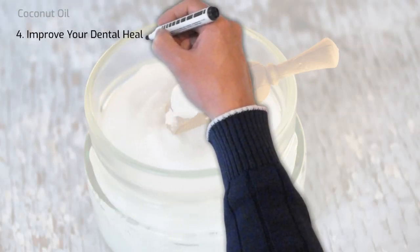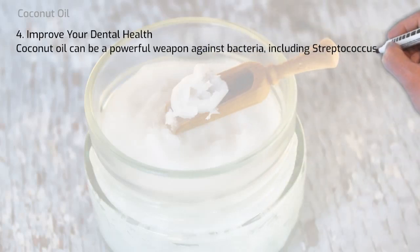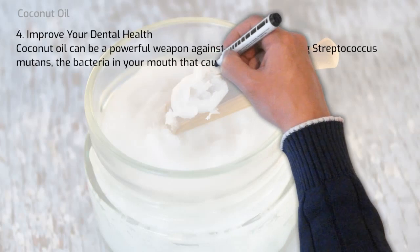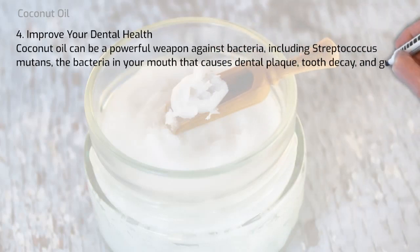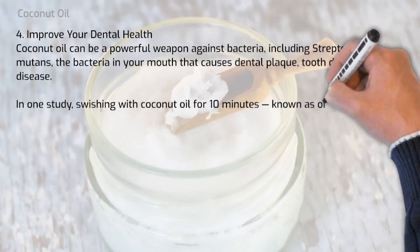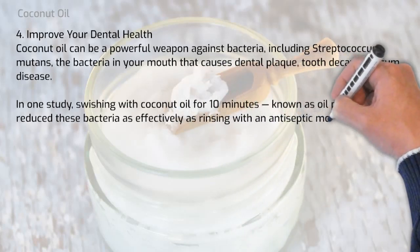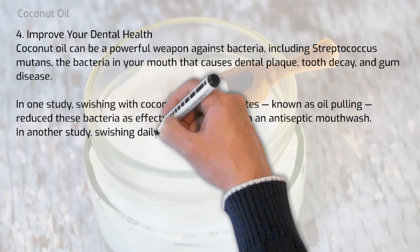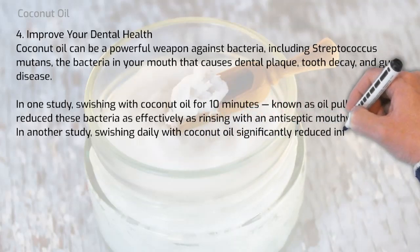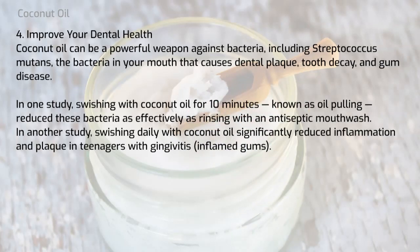Improve your dental health. Coconut oil can be a powerful weapon against bacteria, including Streptococcus mutans, the bacteria in your mouth that causes dental plaque, tooth decay, and gum disease. In one study, swishing with coconut oil for 10 minutes, known as oil pulling, reduced these bacteria as effectively as rinsing with an antiseptic mouthwash. In another study, swishing daily with coconut oil significantly reduced inflammation and plaque in teenagers with gingivitis, which is inflamed gums.